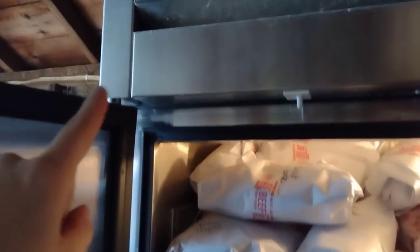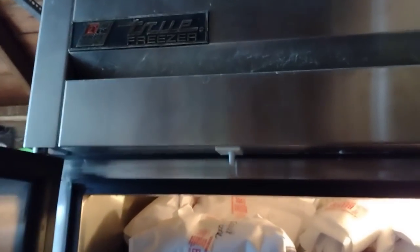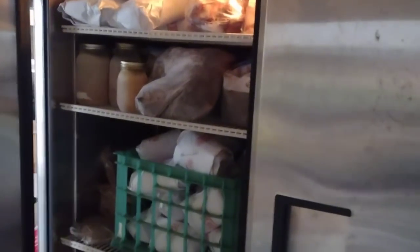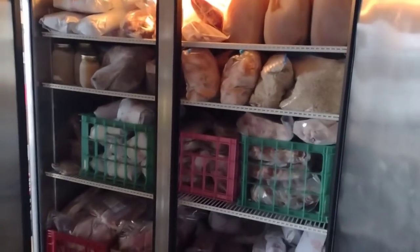All right, so this is our commercial freezer out here. It's a true freezer, and it holds quite a bit, which is a nice blessing. Let me open this up, and I'll show you what we've got in here.